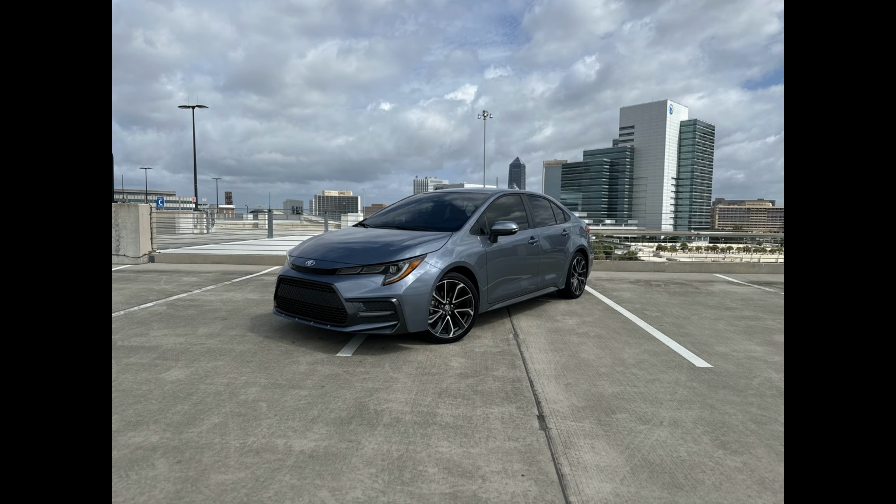Next on our list is our 2022 Toyota Corolla, and that car is one of the newer ones that we got for the fleet, and that one has been doing pretty well also. We bought it last year, and it does pretty well. It's a Toyota, it's a Corolla. People know what they're getting when they get that kind of car.